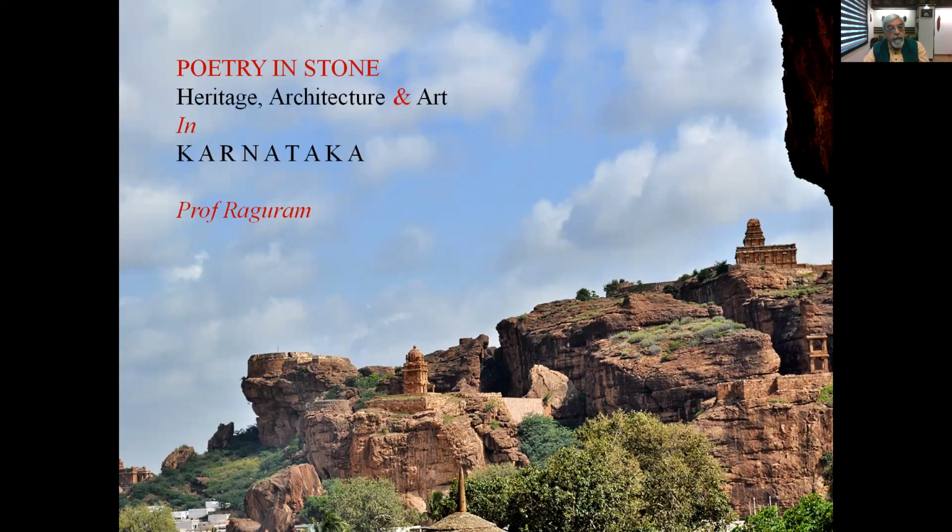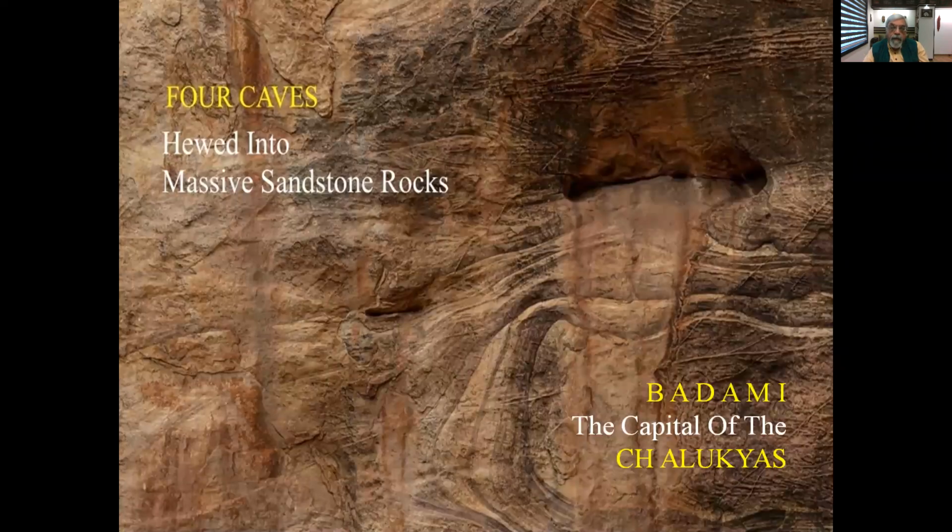It is indeed a privilege for me to offer you some glimpses of the rich cultural heritage of Karnataka in the field of architecture and art. Given the short time frame, I thought I'll focus attention on the most important dynasty which really contributed and enriched the temple architecture in Karnataka.